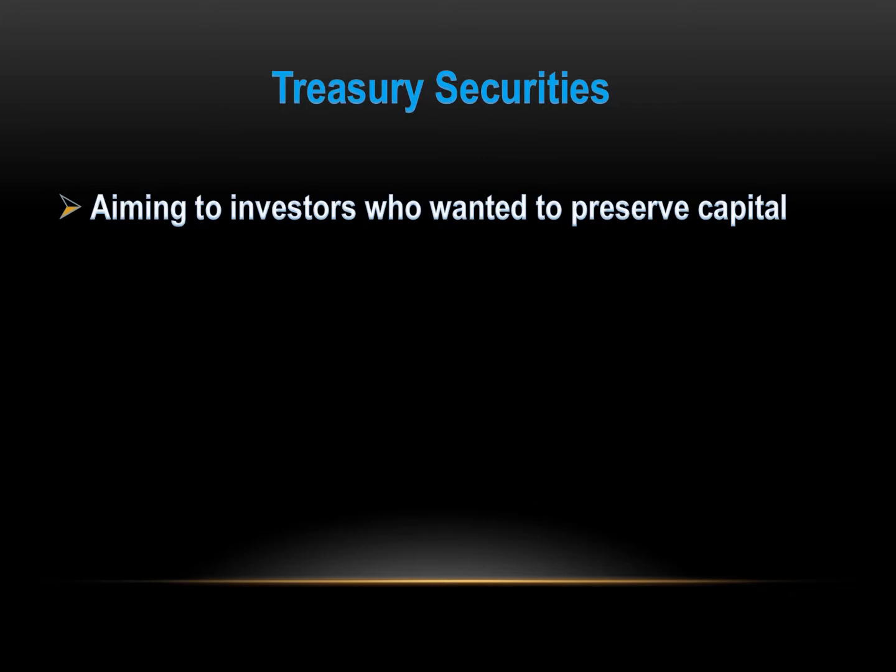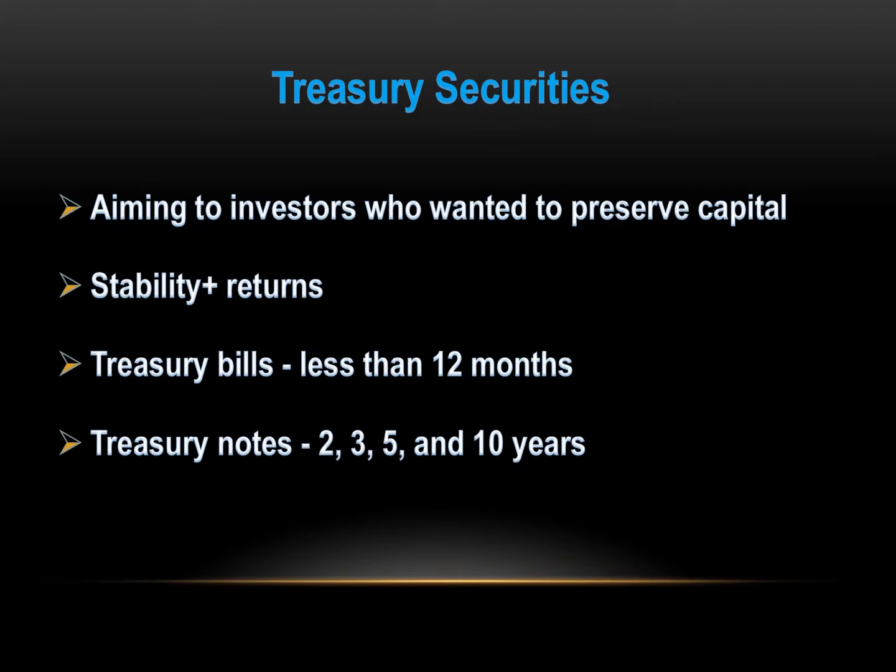To understand them better, just remember the difference between bills, notes, and bonds is the length until they mature. Treasury bills will mature in less than 12 months. Treasury notes carry terms of 2, 3, 5, and 10 years. Treasury bonds take the longest to mature at 30 years. As you can see, bonds mature longer than notes, more than 10 years, and the government usually sells them in large increments from $100,000 or more to various financial institutions.